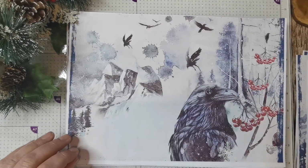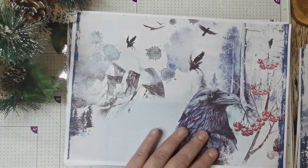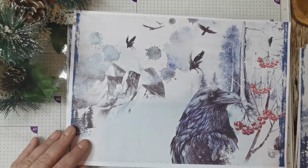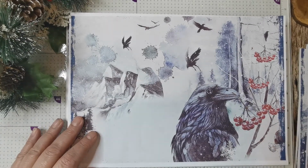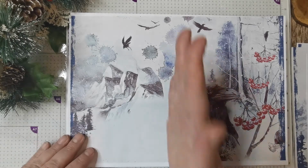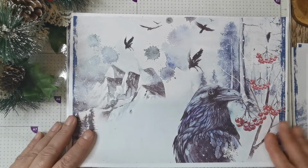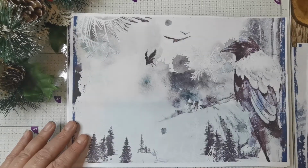Now, the next few, I'm not so keen on, and I won't be using them. I think, is it a raven? I just don't like them. They just remind me of horror films and things, and I just think they're not attractive looking birds at all. So I will probably just use this part. I'm sorry, Raven, but I just don't visually find him very appealing.